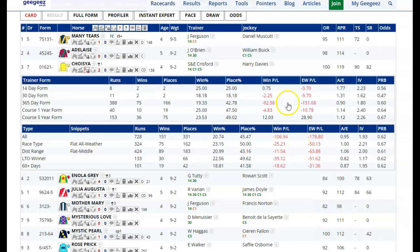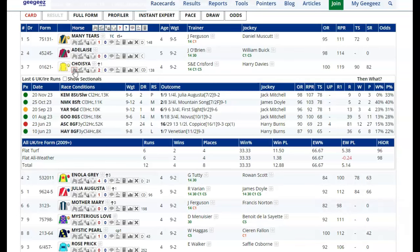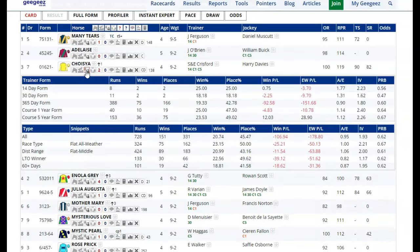They do okay. I mean, plenty of theirs are well backed. £1 on all of theirs would have lost you 92 quid over the last year. So you do need to be picky. The market doesn't seem to take many chances. Is there anything else I want to say on that particular front?